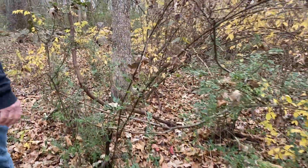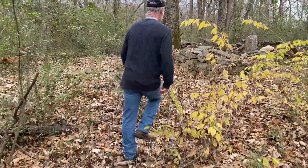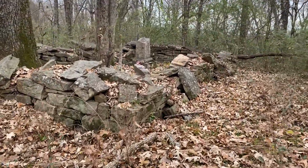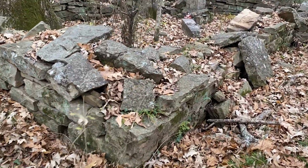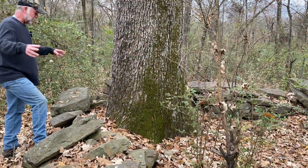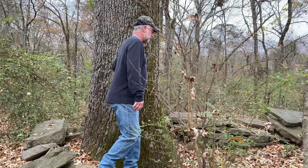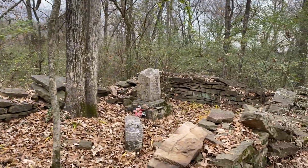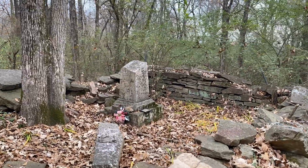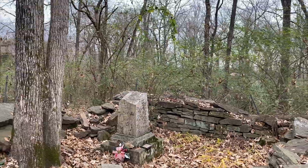But this is the place that's really interesting. And this is another. This is the plot. And this tree, look at the size of this tree growing in it. Huge. So is this the only marked grave out here? This is the only marked grave out here. Let me get, you might want to help me. Okay. All right.